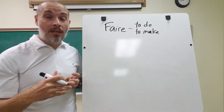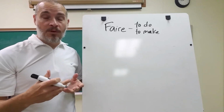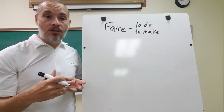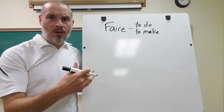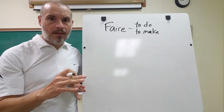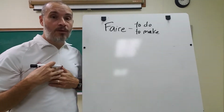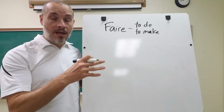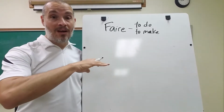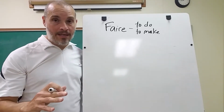But it comes up a lot in what we call idioms, idiomatic expressions. So in English, we're going to say things that we would not say with make or do. But the French would use make or do, and we would use a different verb. So those are called idiomatic expressions. They don't translate word for word. You got to kind of rearrange things. And the French use faire a lot. It's a very important verb. It's used quite a bit in French.